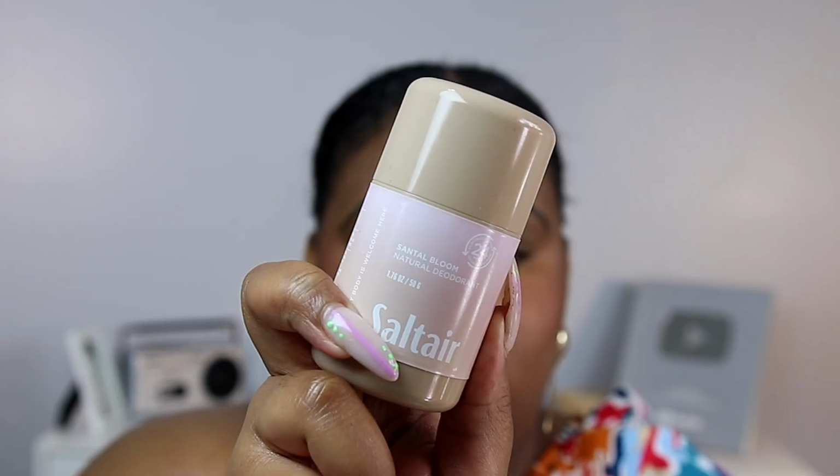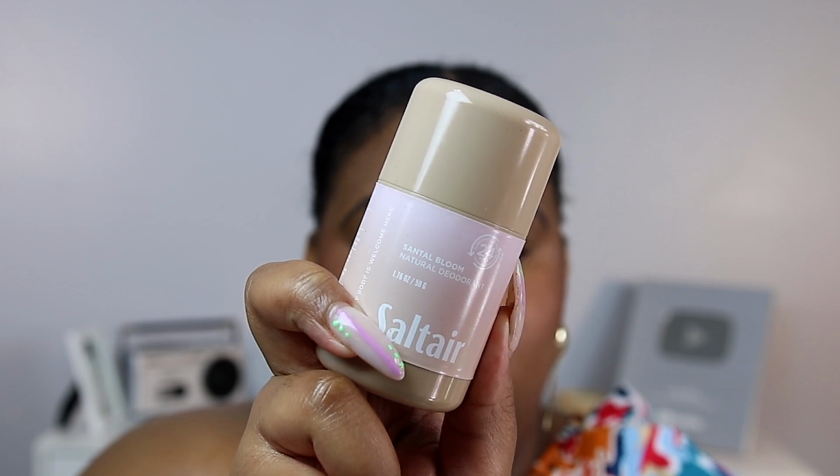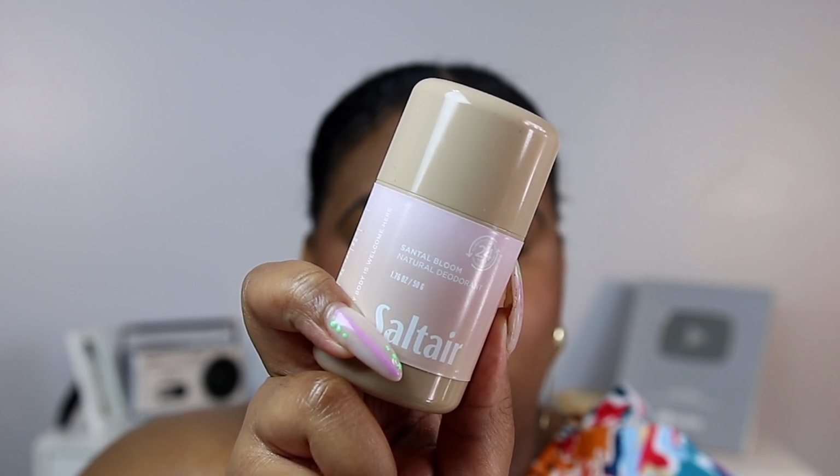You want to make sure your skin is right, but you also want to make sure you're not funky. Who wants to be the funky girl this summer? I know I don't want to. And this is the Saltair aluminum-free Santal Bloom Natural Deodorant. Now this, when I first used this, because I'm a clown, I didn't realize that you had to adjust it on the bottom.